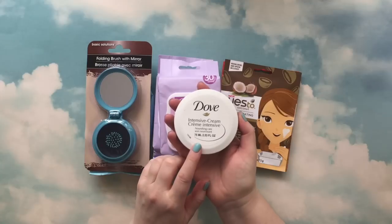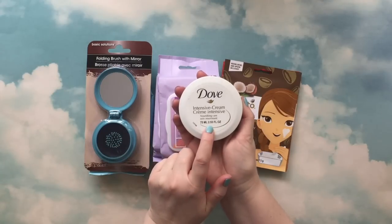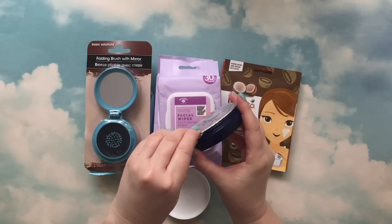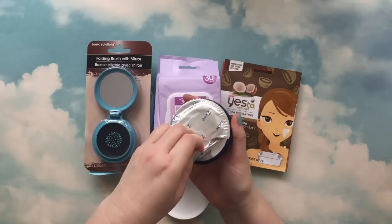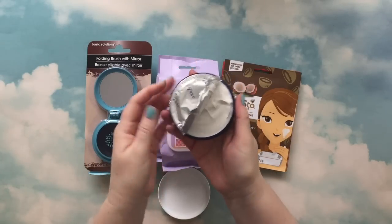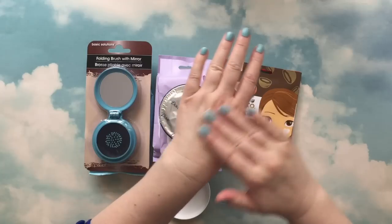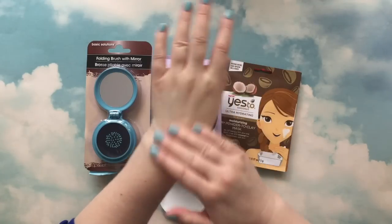I picked up this Dove Intensive Cream, and it's 2.53 ounces, so you're good on the fluid ounces, and it's sealed, so I actually wanted to open it and see if it's more like a, yeah, it's kind of more like a cream. It smells good. I was trying to figure out if it was more like a body butter or what it was, but no, it's kind of more like a cream, but I like it. It smells nice, actually, really nice.